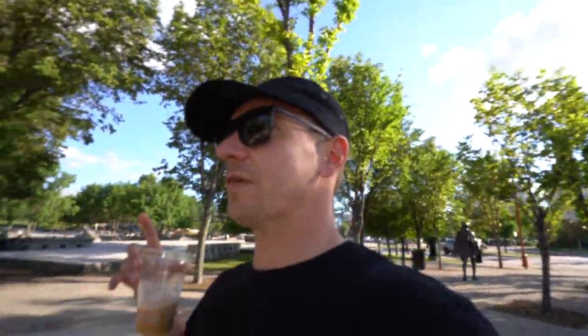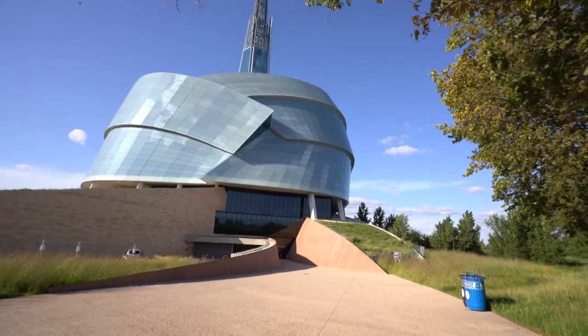They put a statue of Gandhi here, which was gifted to the Indian Council of Canada for the museum, because it's a human rights museum, I guess. So, it's pretty cool. Check this out.